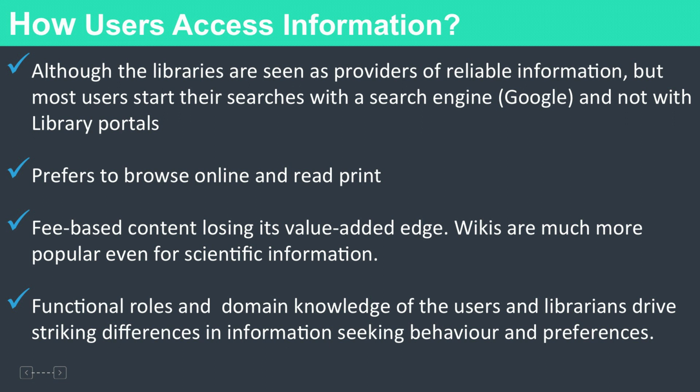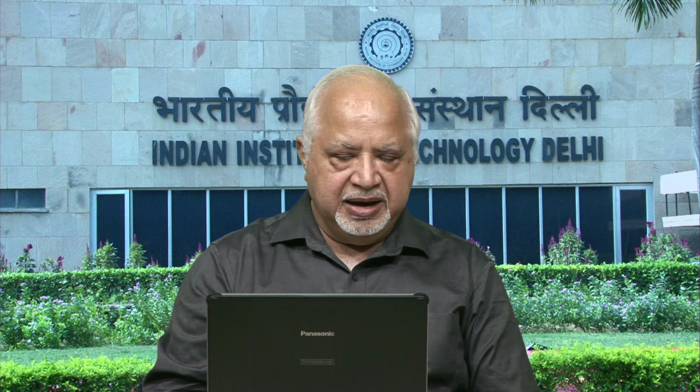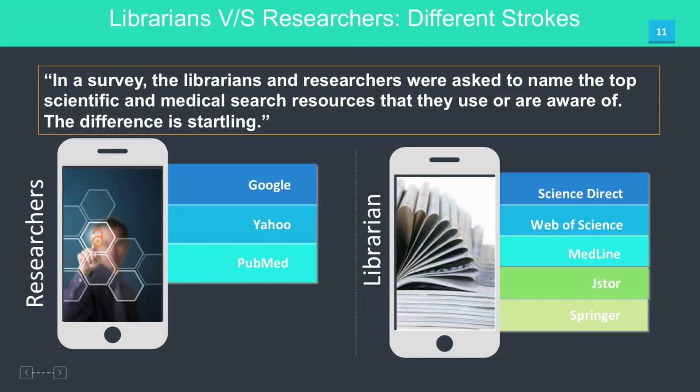Functional roles of libraries and domain knowledge of the users and librarians drive a striking difference in information seeking behavior, like we would see in the example now. Before the internet, libraries were the most important publicly available information resources, but is it true now? There was a question asked to the librarians as well as to the researchers. In the surveys, they were asked the names of top scientific and medical search sources that they use or are aware of.